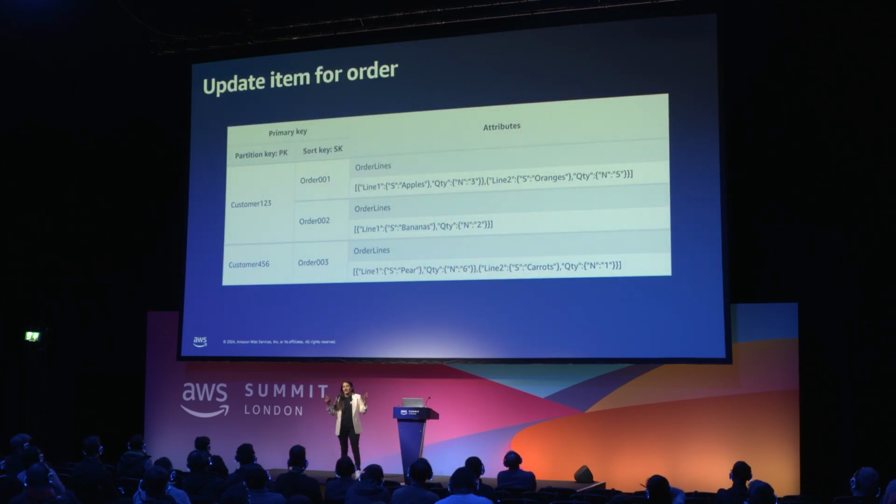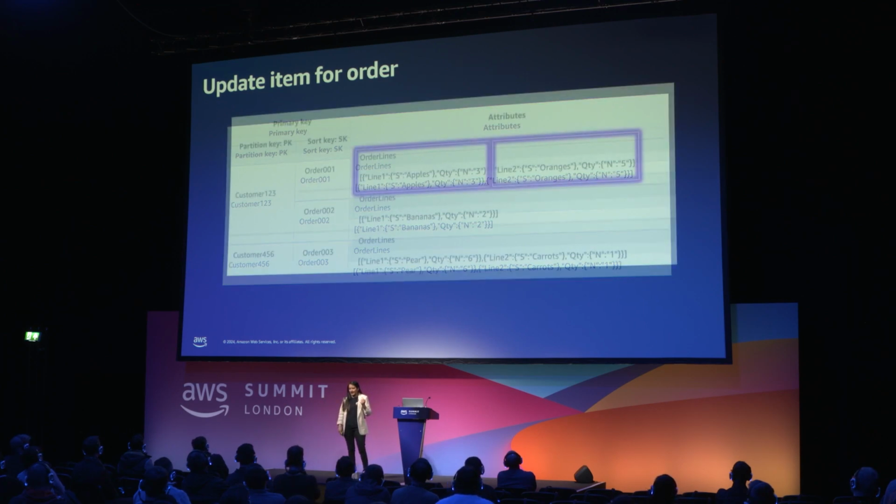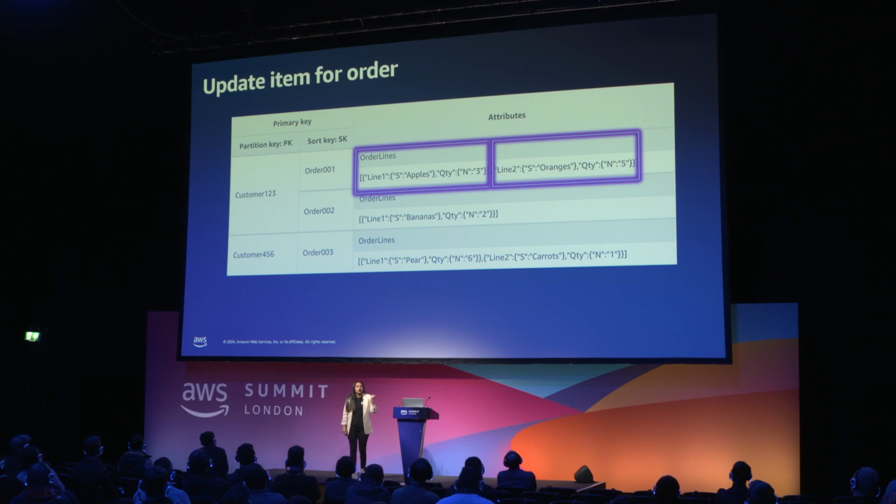So just to visualize it better, say you have this orders database and you're trying to update an item, right? This orders database stores all the line items in a single item. So that means, say you have an order where you placed an order for 10 items, for example. So all these 10 line items are present in the same DynamoDB item, right? So that's what this tells you.